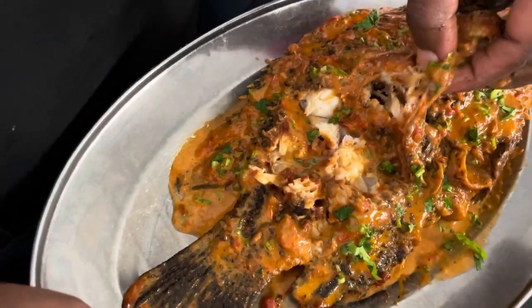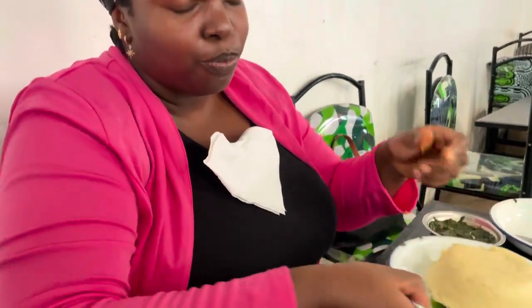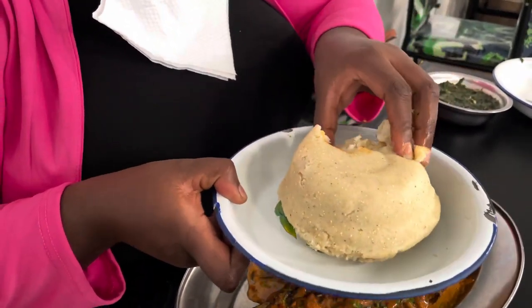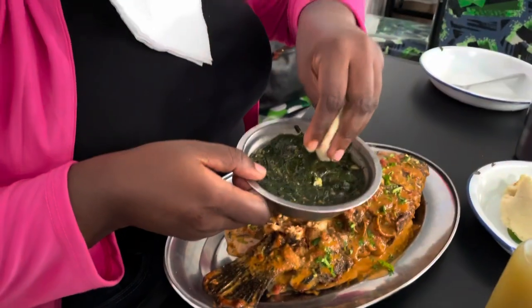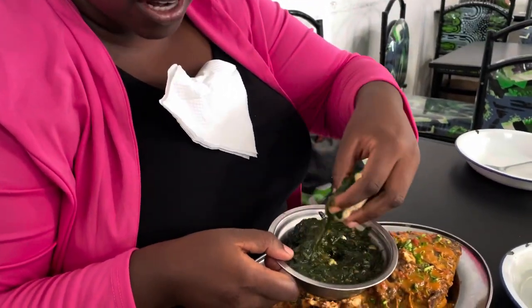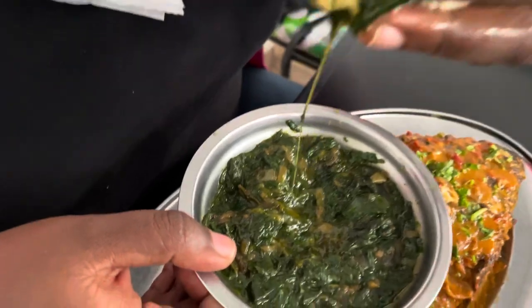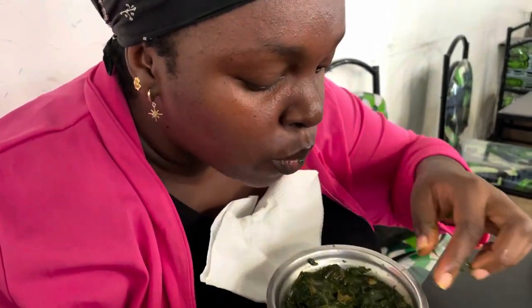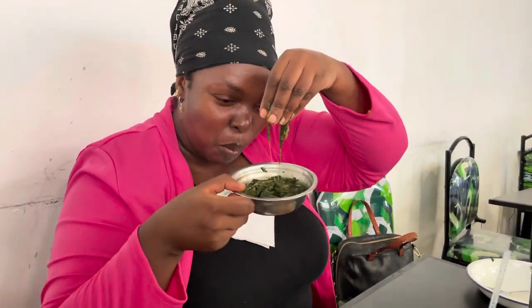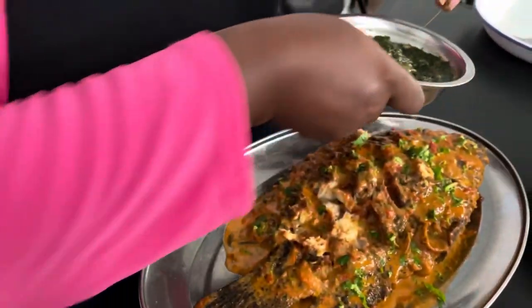Eat. See the way it's moist. So good. And the ugali. This is how we eat ugali. We roll. And this vegetable is called Mrenda. It's a traditional vegetable. You can see the way it's running. It's so fresh. It's so good. It's my favorite traditional. You see?